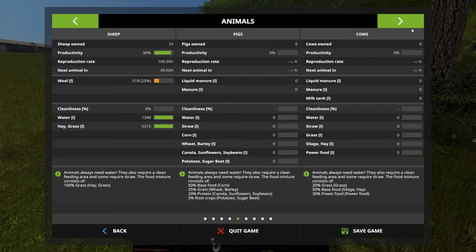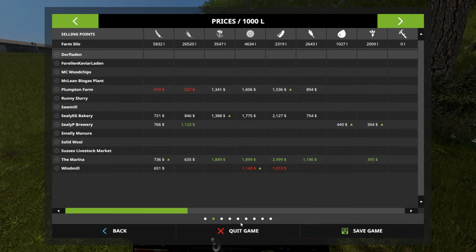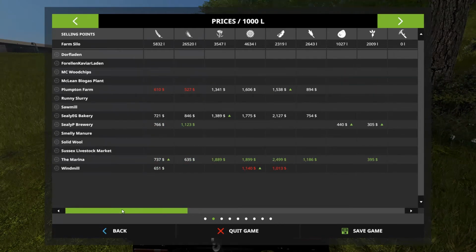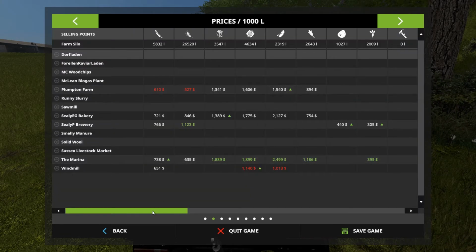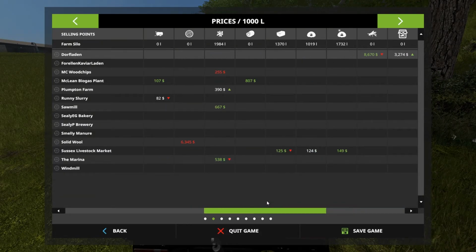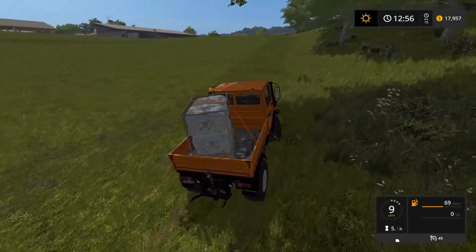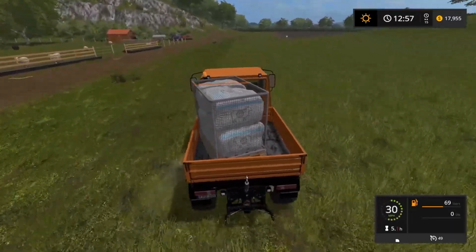Alright, so, where do we gotta go to sell? We're at a low point. It should be alright. We have 2,000 liters, so that should get us through today and tomorrow, so our sheep pay for themselves. And where was that at? Lost it. Right here. Solid Wool. That's over on Main Street. Okay, I know where that is. Alright, so I'll see you guys when we get there.